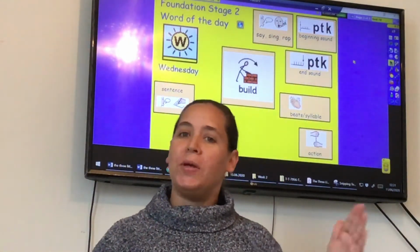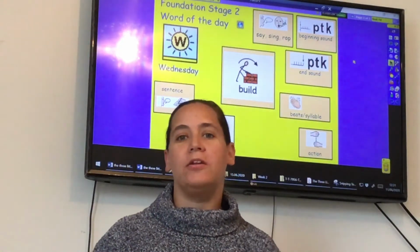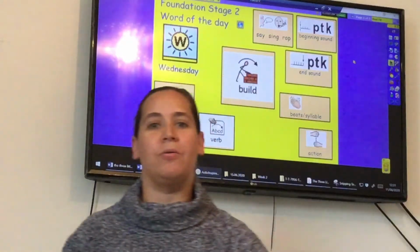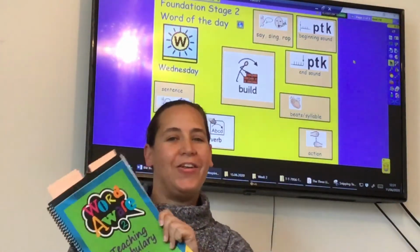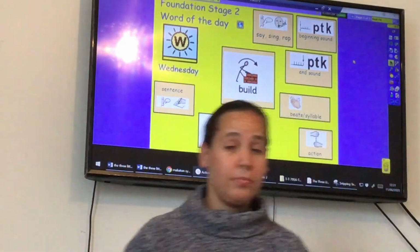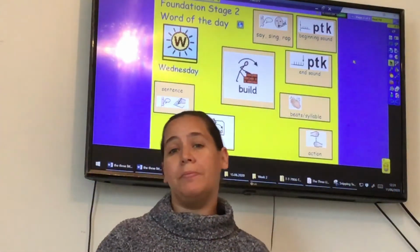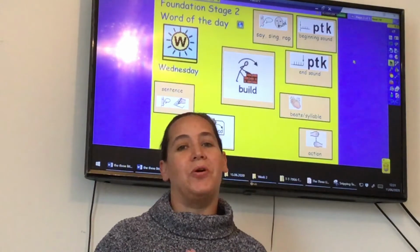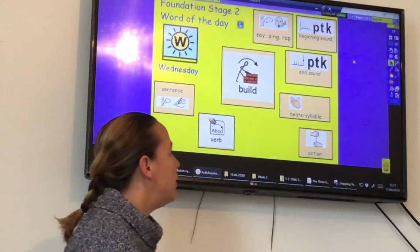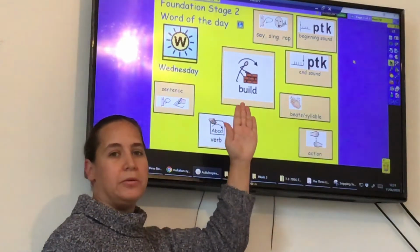So if you have been following this week, we are doing words all related to the story Three Little Pigs. We are still using our Word Aware teaching vocabulary in the early years book to support us. So, we've looked at the word pig, and it was a noun. We looked at the word wolf, and it was a noun. We've got a new word today, and our word is the word build.